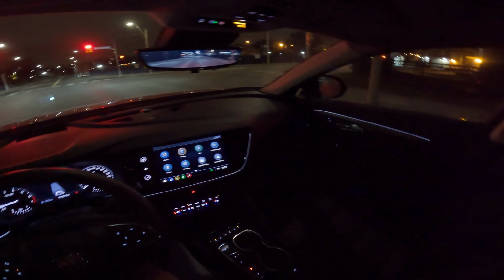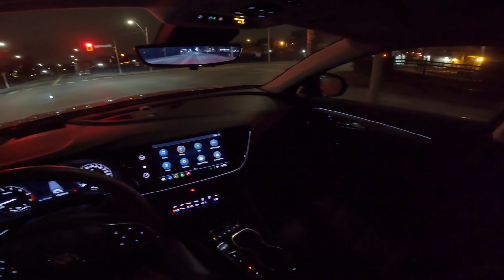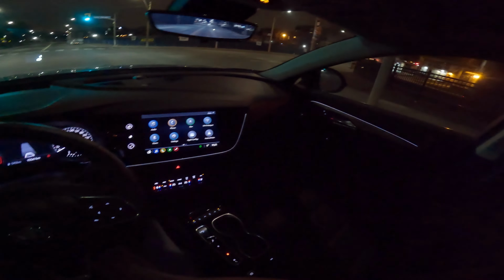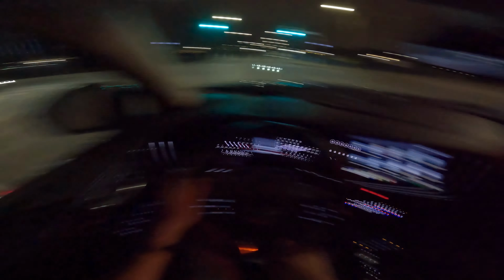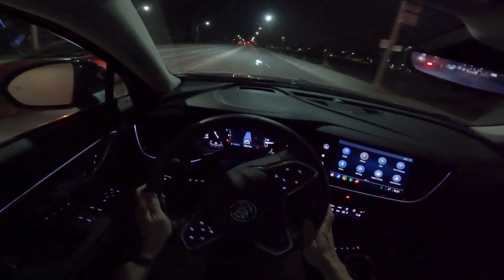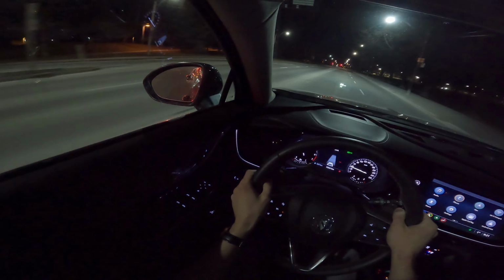Forgot his lights. All right, I think he's on his way to... Oh, never mind. I thought he was about to turn on his emergency lights. But well, anyhow.